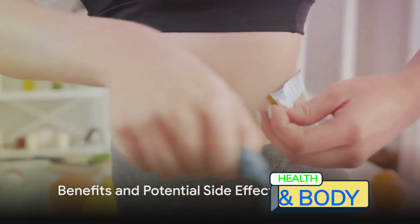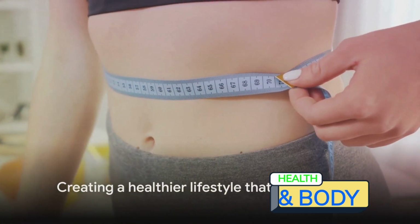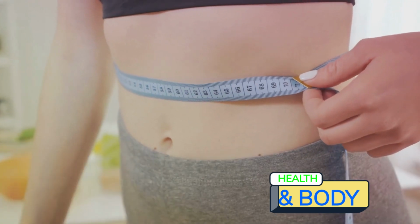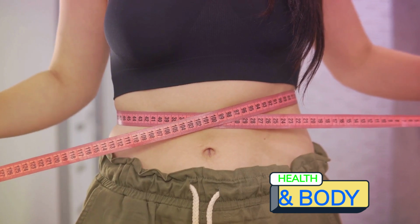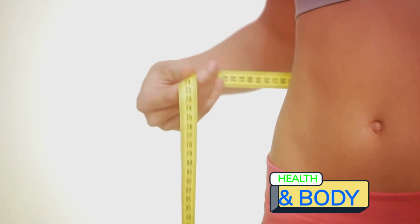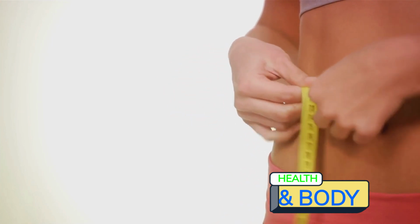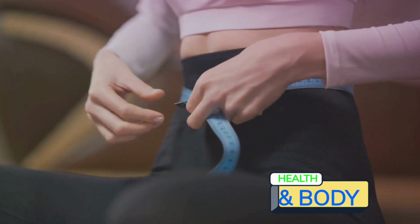Wondering about the benefits and potential side effects of the keto diet? Well, let's dive right in. First, let's talk about the benefits. One of the most touted benefits of the keto diet is weight loss. By shifting your body's main fuel source from carbohydrates to fats, the body becomes incredibly efficient at burning fat. This efficiency often results in significant weight loss, which is a major draw for many people.